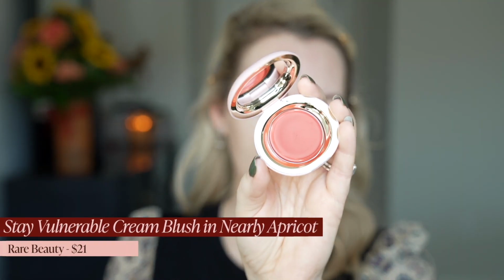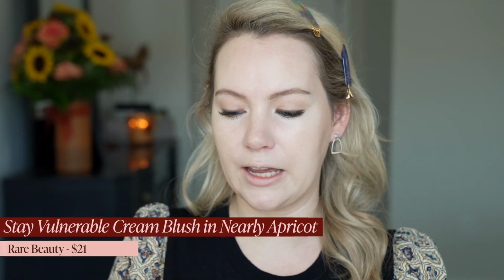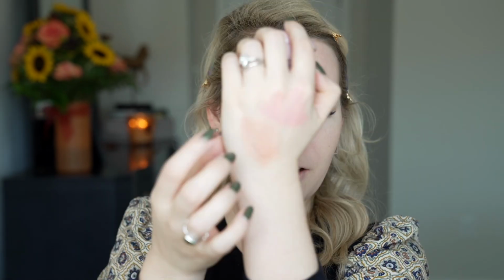Another great shade, if you're very fair, is gonna be an apricot. This is Nearly Apricot from Rare Beauty. I really like her, being Selena Gomez. I really like her blushes, and that is a really good one.